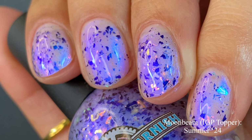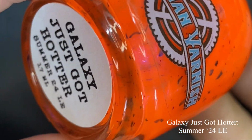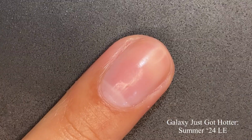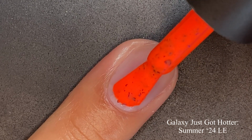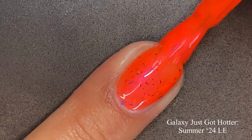So this is 2 coats of Moonbeam on its own with a glossy top coat. Here is Galaxy Just Got Hotter. This is priced at $12. This one's described as a hot orange neon with violet blue aurora shimmer, blue to black multi-chrome flakies, and a host of rainbow ghost flakies.